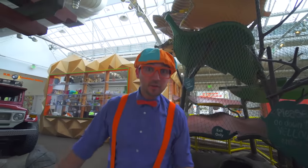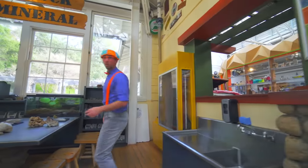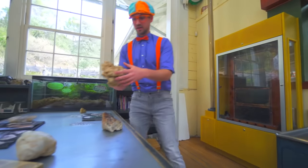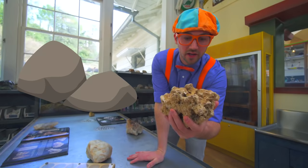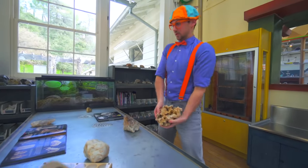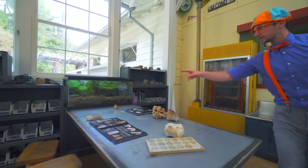Ooh, I have another room to show you. Come here. Ooh, there's so many cool things in this room. Look at this giant rock. It has holes in it. Whoa, it's really heavy. Okay. Ooh, look at this.